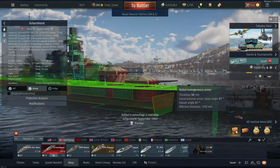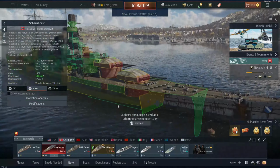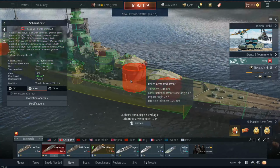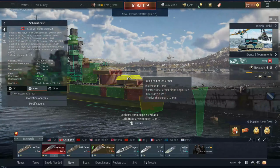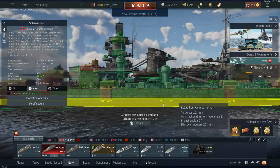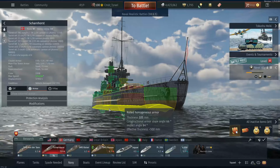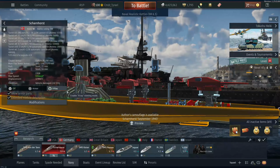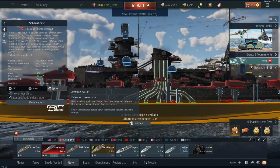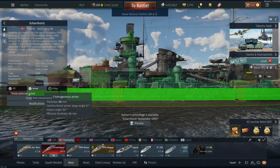Since then, she's gone up to battle rating 7.0. There's been introduction of a new flooding mechanic. There's been lots more in the way of big gun threats to the Scharnhorst. But in my humble opinion, I still think that she is the epitome of blue water ships. She can do everything well, and although she doesn't have the hardest hitting guns, for 11-inch guns they are extremely reliable, and you know what they're going to do.